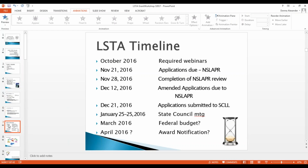So, one more time, here's the timeline. Applications have to be emailed no later than 5 p.m. November 21st to me, and the original signed in blue ink must be postmarked by November 21st. My team will review the applications by November 28th and communicate with you if any clarifications or questions arise. By December 12th, your updated, improved application is due back to me and then will be sent on to council.